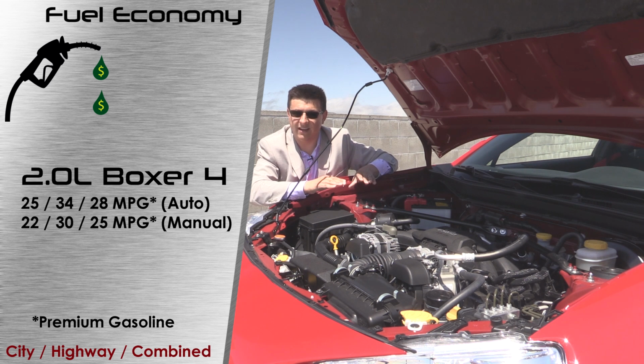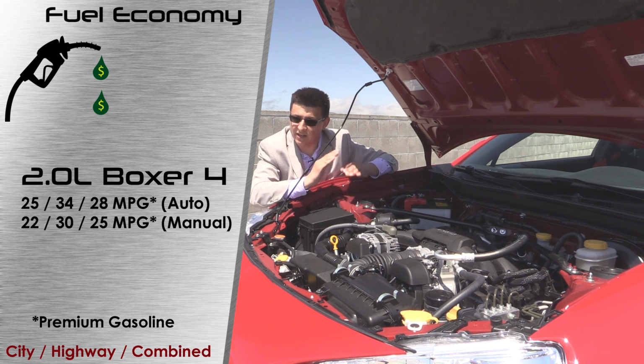Now again, this car doesn't have a whole lot of low-end torque. It's 151 pound-feet of torque at 6,400 RPM. And in 6th gear at 70 miles an hour, the engine is spinning around 3,200 RPM, so it is relatively high. You get a much lower RPM at 70 miles an hour in that 6-speed automatic.